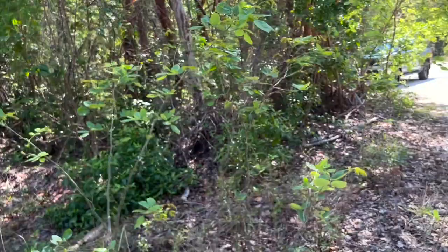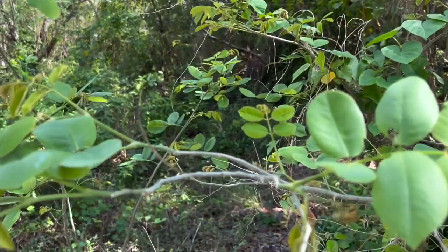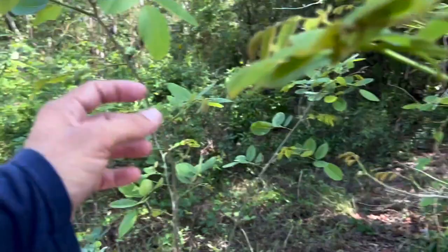I'm glad at least we saw them because I was wondering what the heck. I haven't seen any hammock skipper caterpillars. But that one little plant right there has like six or seven of them on it.